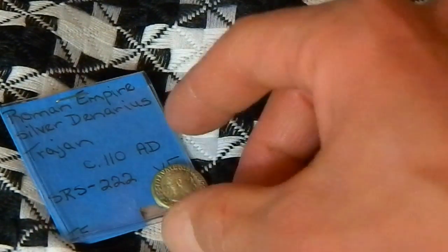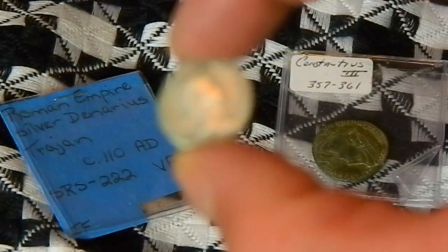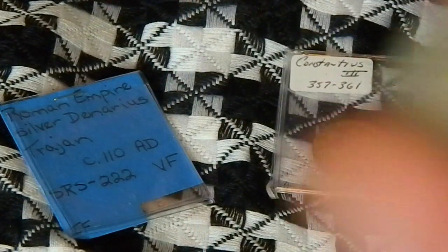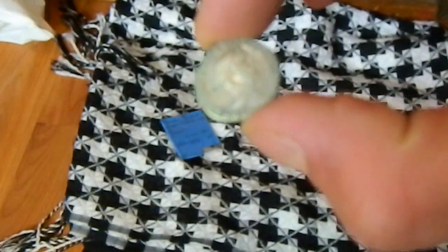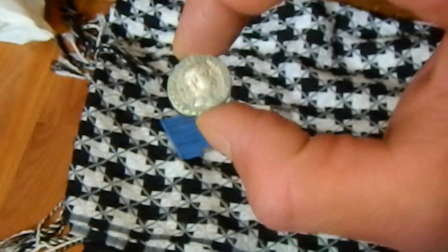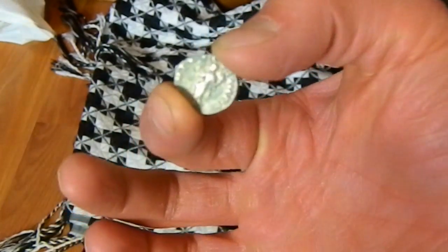But let's talk about the coins, take a look at them. I'll have to zoom out in order to get you guys a good view of it. You're going to really want to look at this coin. Get some good views of it, and then we'll talk about it. There you can see the head of Trajan on there. And on the back, I believe that is a representation of the goddess of victory with a Roman inscription.